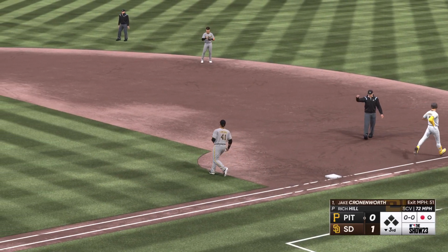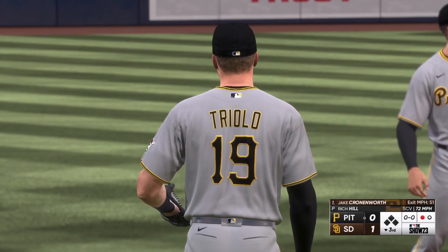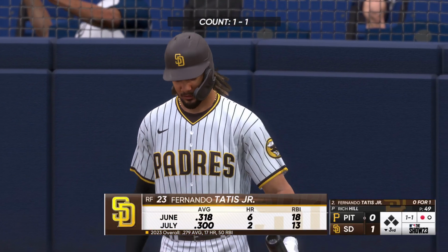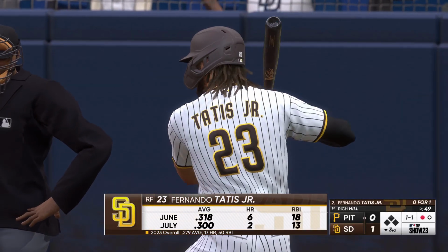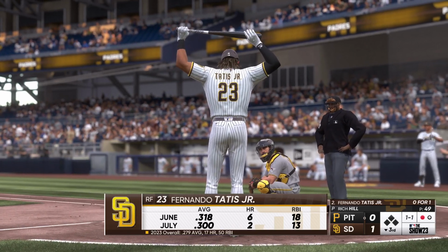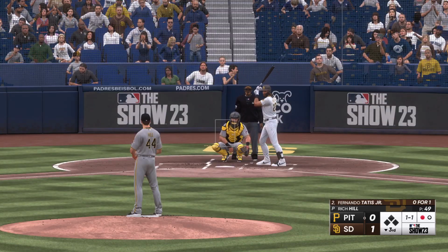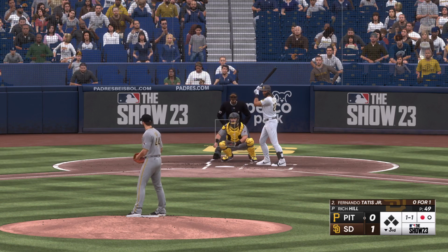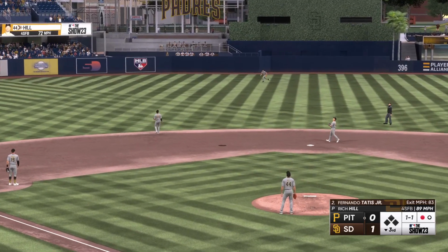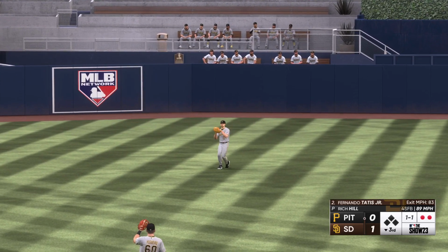Whips it across. 1 gone, bottom of the 3rd inning. Right fielder, Fernando Tatis Jr. And the batter will be Fernando Tatis Jr. Really thriving with the bat this season here at home. One down, base is empty. In the air, center field. Reynolds gets under it. Makes the grab, and there's 2 gone.